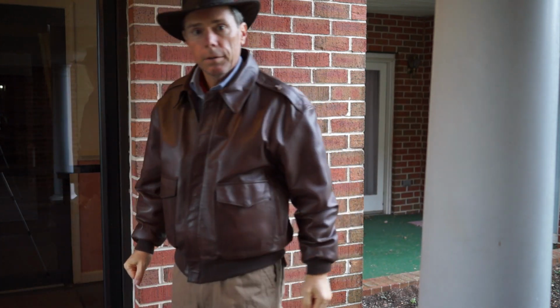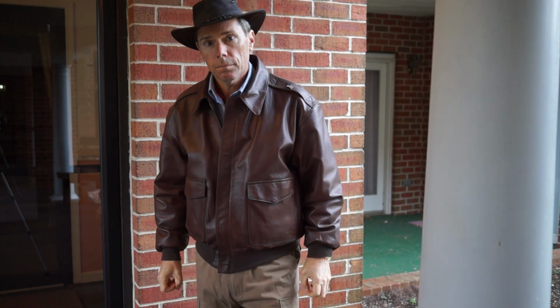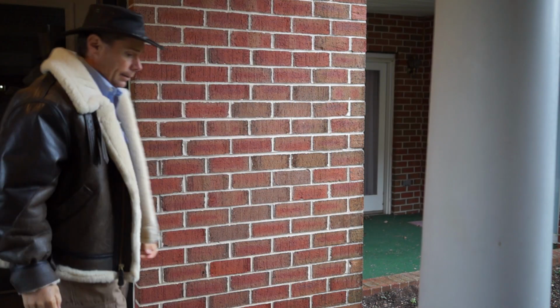So this one's very comfortable. I could wear a sweater underneath it as well. The zipper works very well. Very, very pleased with that jacket.